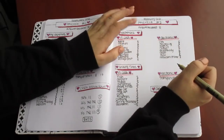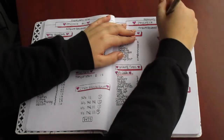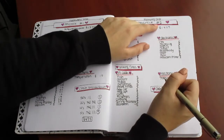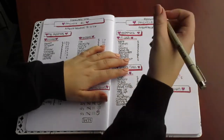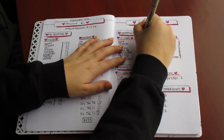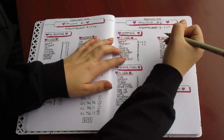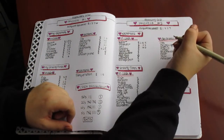Okay, first thing we're going to do is put the amount received, so I have a starting point. On this paycheck, I received $14.29. That way I know where my starting point is and I'll be able to break down my money accordingly. So for my rent, I'm going to need $283. For my TV and Wi-Fi, I need $32. For my cell phone, I need $60.